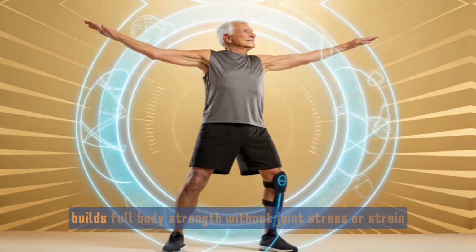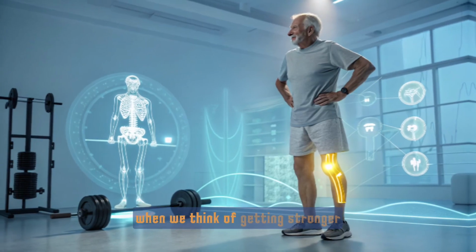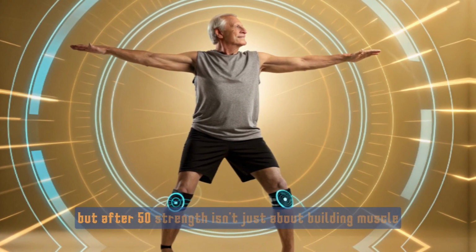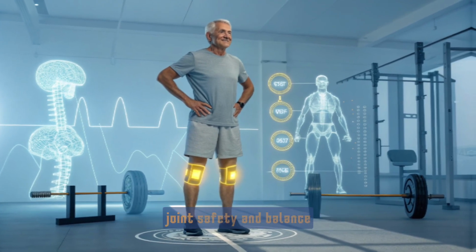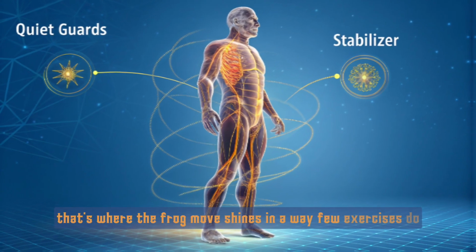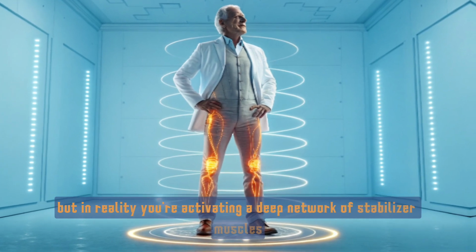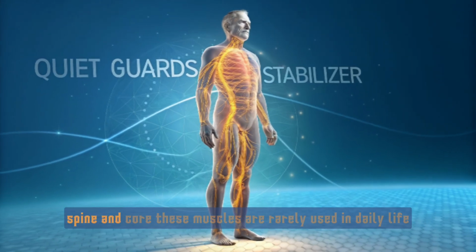Benefit number 3, builds full body strength without joint stress or strain. When we think of getting stronger, most of us imagine lifting weights, doing squats, or pushing through resistance. But after 50, strength isn't just about building muscle, it's about preserving functional control, joint safety, and balance. That's where the frog move shines in a way few exercises do. At first glance, it seems like a stretch, but in reality, you're activating a deep network of stabilizer muscles, the quiet guardians around your knees, hips, ankles, spine, and core.